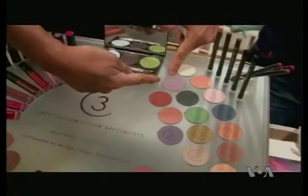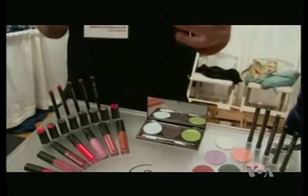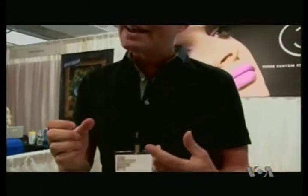Sedang berada di booth 3 Custom Color Specialist. Mereka ini bisa dianggap sebagai indie brand karena produk-produknya tidak dijual di toko atau di department store. Dan bersama saya adalah Chad Hayda, founder, pendiri 3 Custom Color.